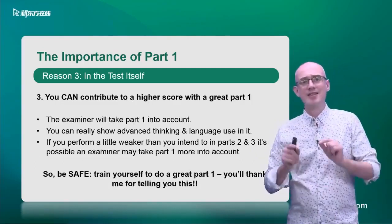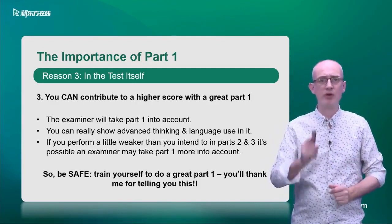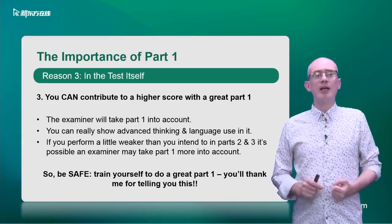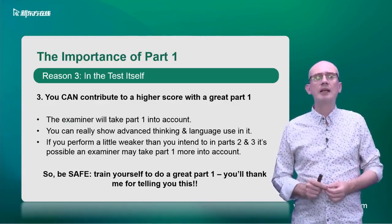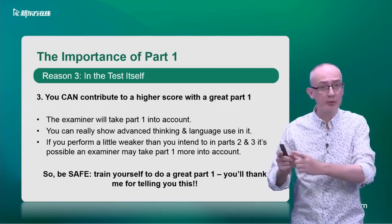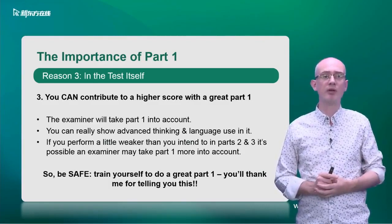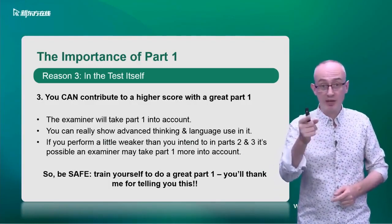Thirdly, in the test itself, you can contribute to a higher score with a great part 1. Do not think that part 2 and 3 are the most important parts. They're not. The examiner will take part 1 into account. You can also really show advanced thinking and language use in part 1. You really can. If you perform a little weaker than you intended to in part 2 and 3, it's possible the examiner will take part 1 more into account if you do a very strong part 1. So, be safe. Train yourself to do a great part 1. You'll thank me for telling you this.